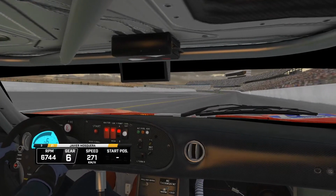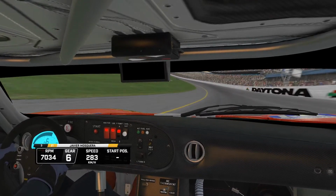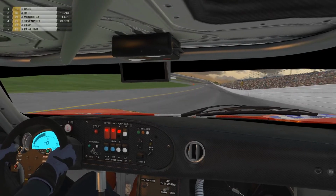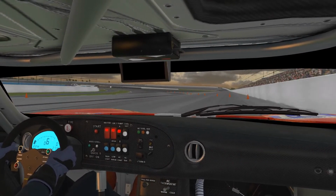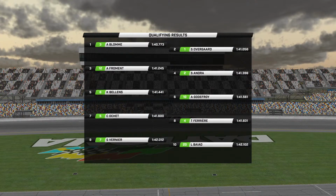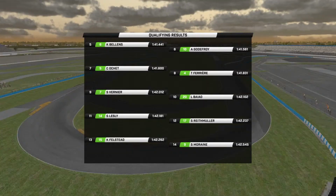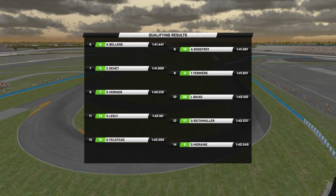Do we want to go over the qualifying, though? Just as they're wrapping up, there's 30 seconds left of it. Yeah, let's wrap it up. So we talked about the top 3. Blom, 140.772. Overgaard, a 141.055. Fromont, a 141.244. So Syandra in P4 with a 141.398. Kevin Bellens, a 141.441. Godfrey in 6th with a 141.560. Cedric Ocek, a 141.6 flat. Thomas Ferrier, a 141.830. Simon Vernier, a 142.011. Leonardo Baeo, a 142.101.